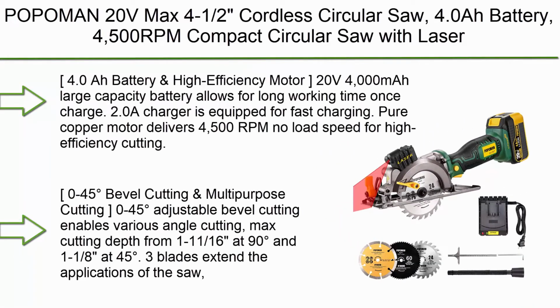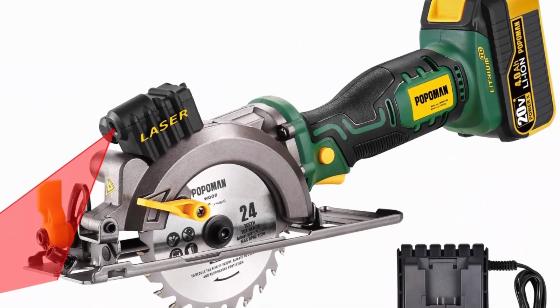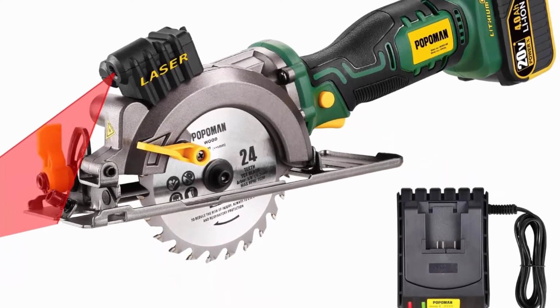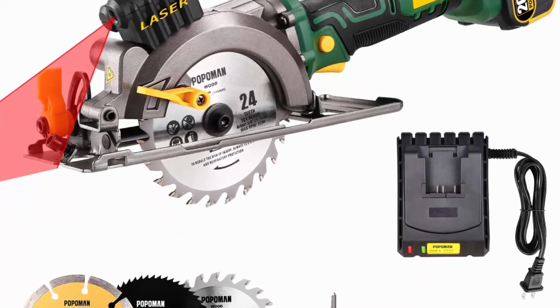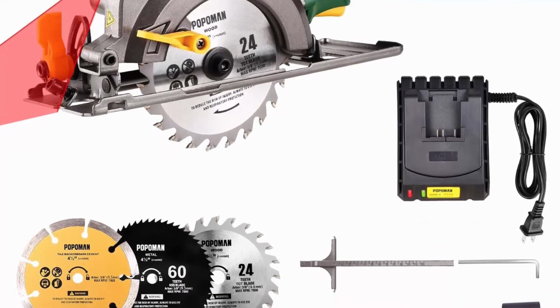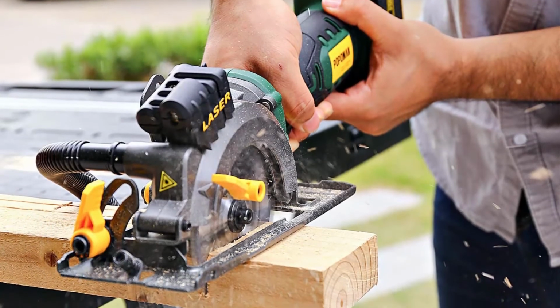Top 1. POPOMAN 20V Max 4-1/2 Cordless Circular Saw, 4.0 Ah battery, 4,500 RPM compact circular saw with laser, fast charger, 3 blades for wood, plastic, soft metal, and tile cuts. Summer vacation plus back to school. Best gift for Dad or family. Earlier delivery time than other circular saws on Amazon.